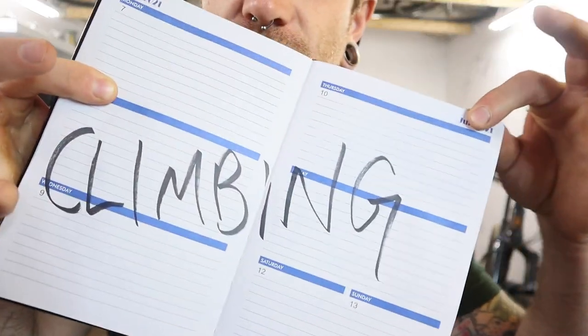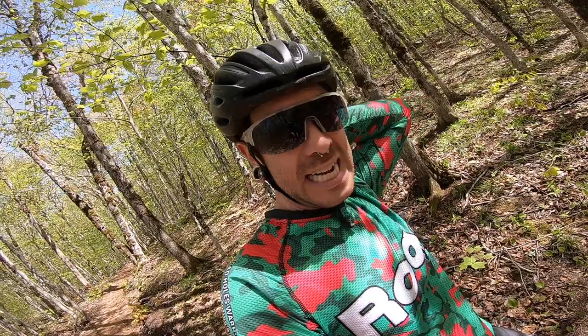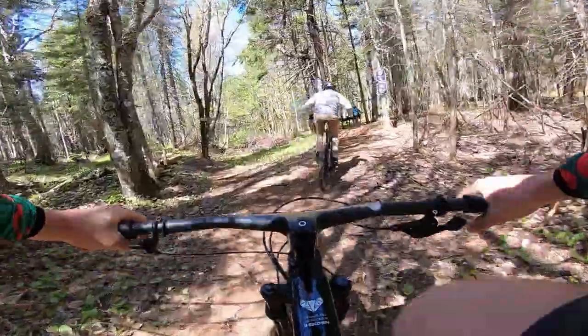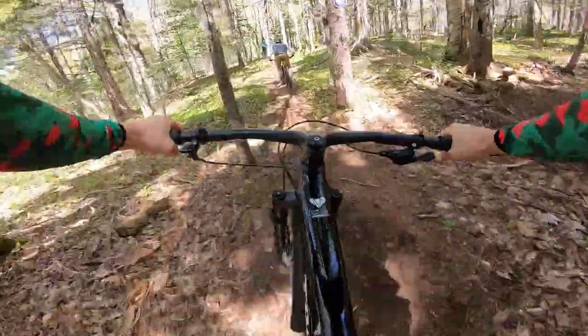So we're going from this chapter to this chapter. I have been enjoying the descents, but we've been picking the jankier ones, which, you know, obviously carbon hardtail. Wheels kind of bouncing around a little bit.